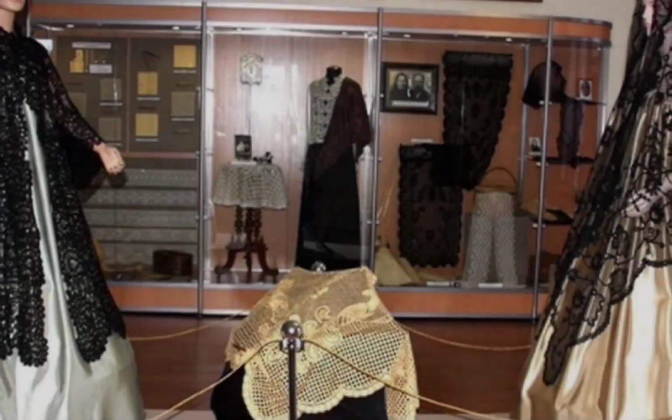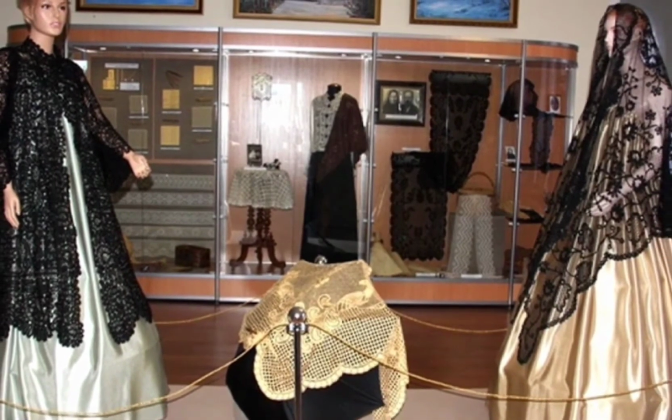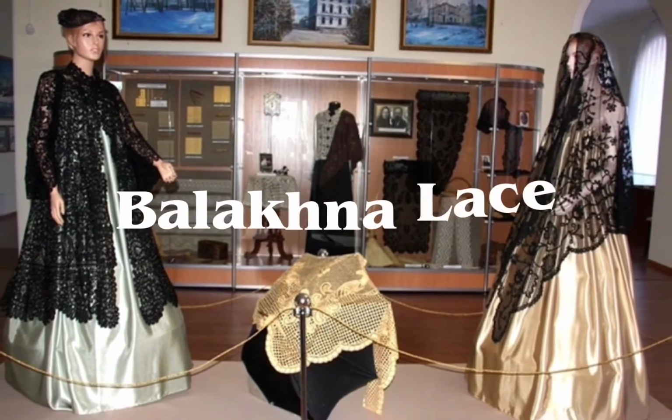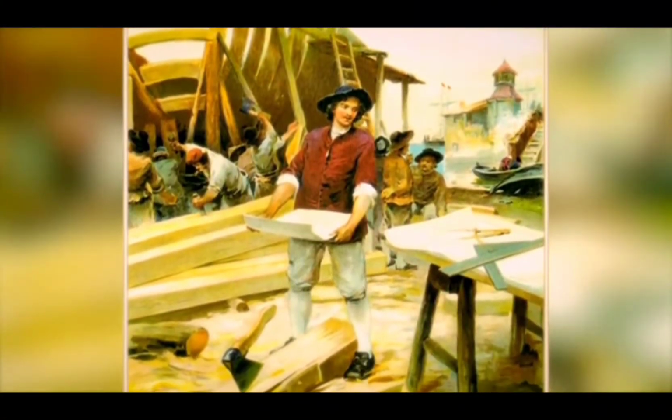We often talk about foreign achievements and do not notice that unique things are being produced nearby. Some Russian crafts are still popular. Today we would like to talk about Balakhna lace. Peter the Great started this craft in our country.